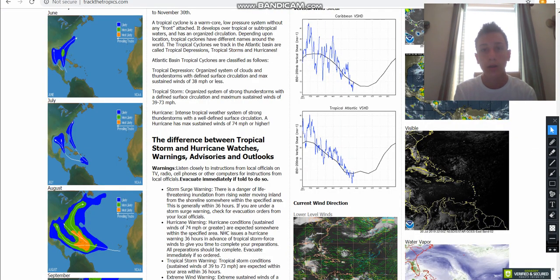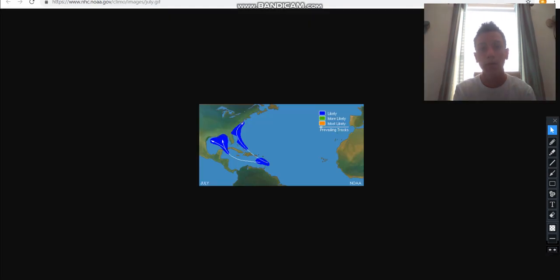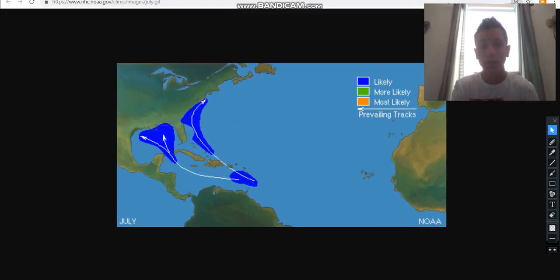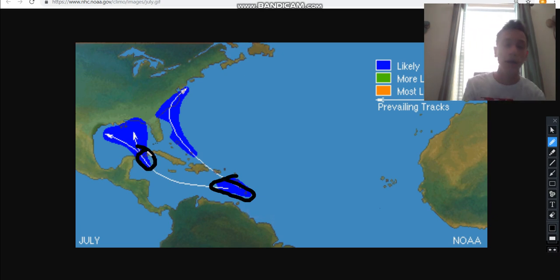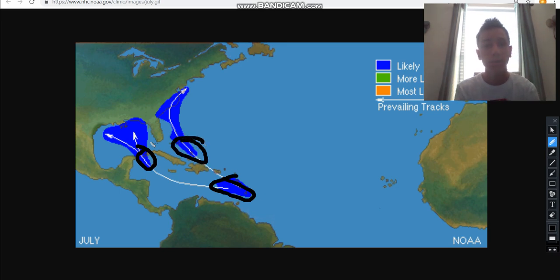Okay. Let's go to this map. Okay, I don't need that anymore. So let's see where the tropical systems go typically in July. So usually in July, and this is just from NOAA climatology's past, they either form near the Lesser Antilles, they might form near Cuba and the Yucatan, or they might even form in the Bahamas. They usually trek either into the Gulf or up the eastern seaboard. That's your typical tracks for July.